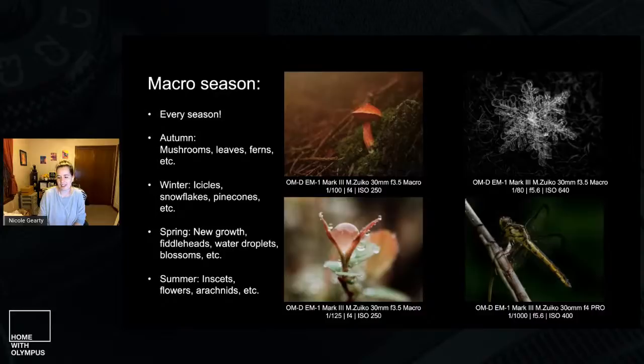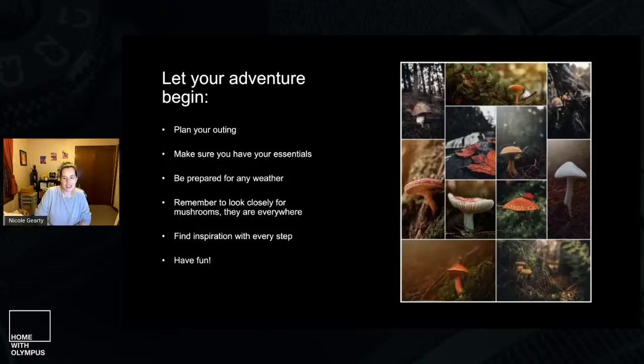And in conclusion, I just want to talk about making sure that you're all set for when you go out and where you're going. So obviously plan your outing if you can. Know where you're going, know your trails, make sure you read over the trail map. You don't want to be getting lost, especially in New England. It gets really cold. So make sure you're planning where you're going and that you have all of your essentials. And that doesn't just mean camera gear. It means food, water, snacks, anything that you need to have on you. Make sure that you're prepared.